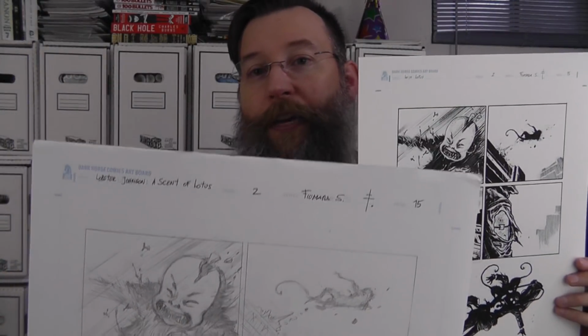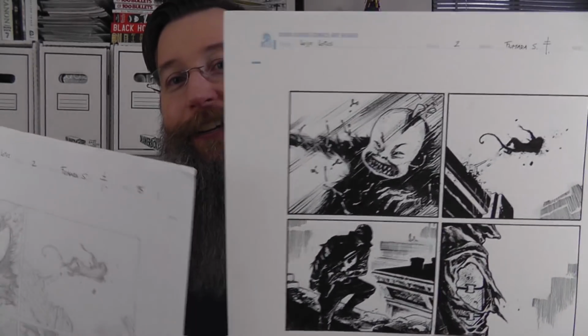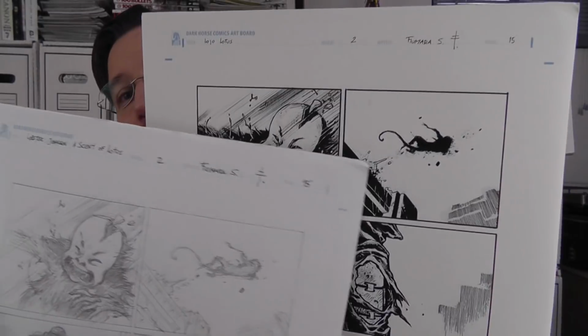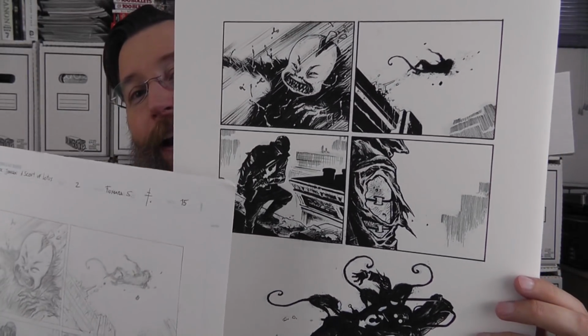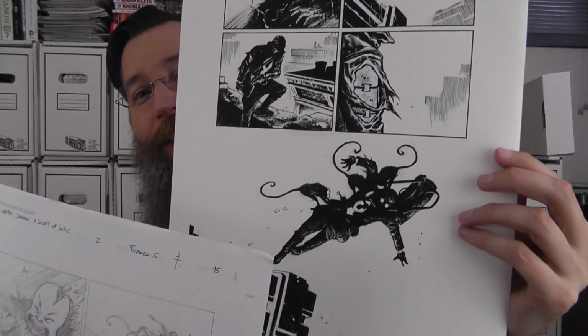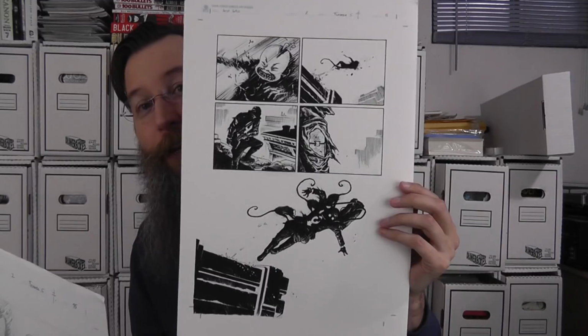It's where the monkeys wearing kabuki masks have attacked Lobster Johnson, and he shoots the first one and blows it off the building there, and he's looking out over it like, ha, you know, and you can see his wound, and then he's suddenly swarmed by a bunch of other monkeys with kabuki masks. That is just a sexy page.